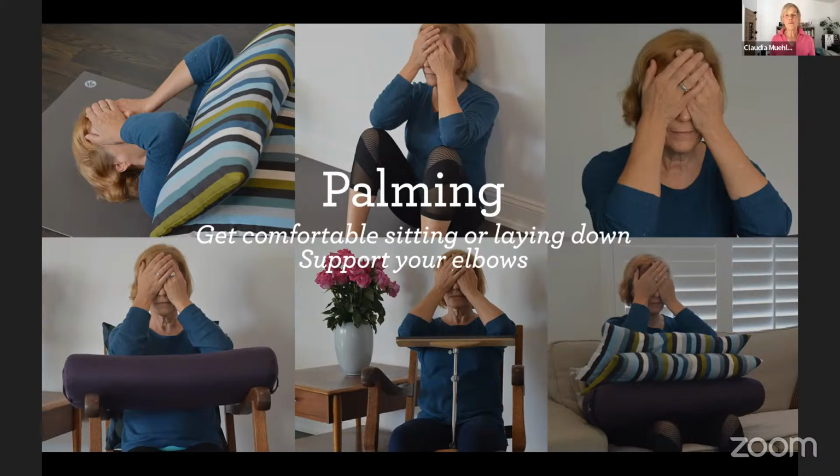So letting go is really, really important. And that's why meditating and palming with meditation especially is so beneficial.